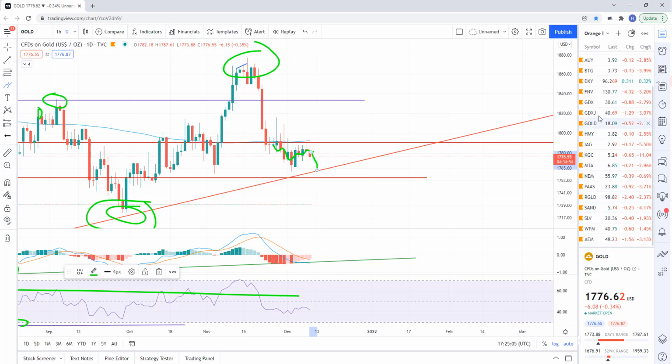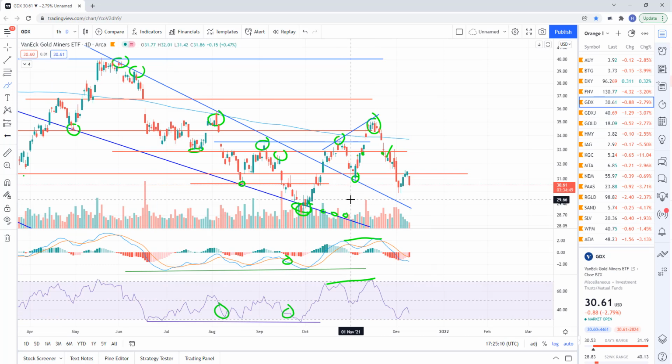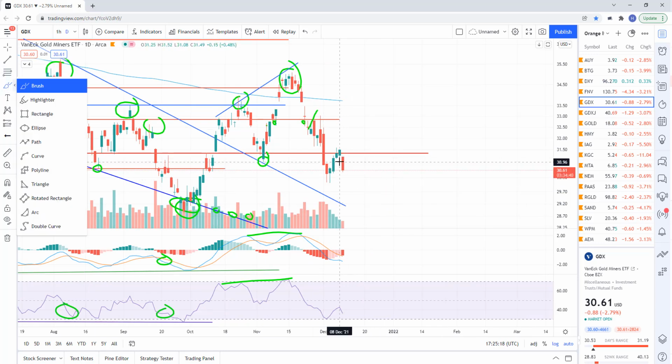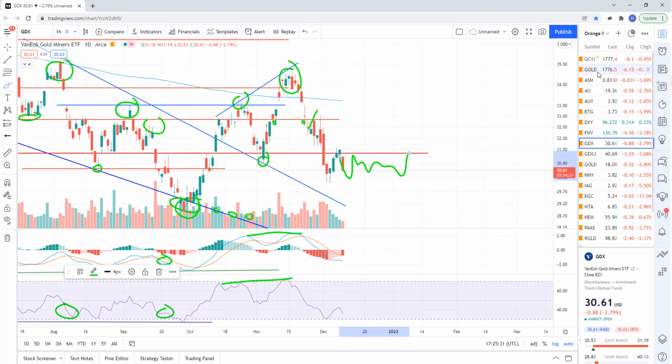Now the miners are getting smashed today a little bit. You can see GDX, they're smashing that thing down. And so the miners can be a lot more volatile, obviously, but as long as gold's holding this bullish trend, I suspect a lot of this noise in the miners is just temporary, where it's just volatility, basically. Chop, all right? It's just chop. Moving up, grinding down, moving up, grinding down. So yeah, we'll just continue to watch gold, and the miners should follow.